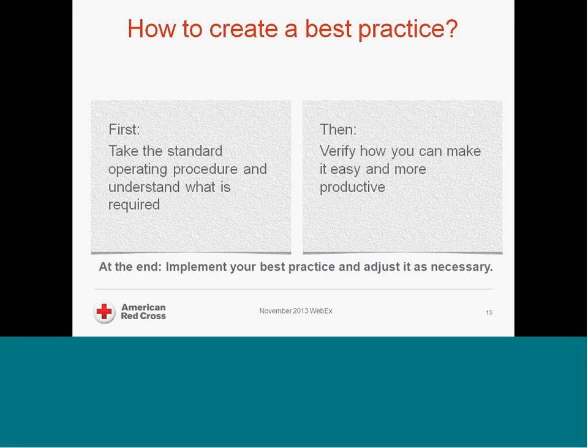Let's think for a moment about how to create a best practice. First, you're going to take the standard operating procedure and understand what is required. Then, you're going to verify how to make it easier and more productive. So in the end, you implement your best practice and adjust it as necessary.